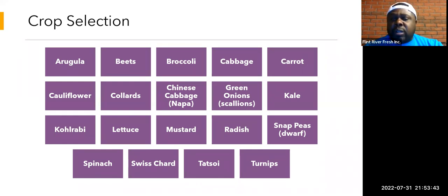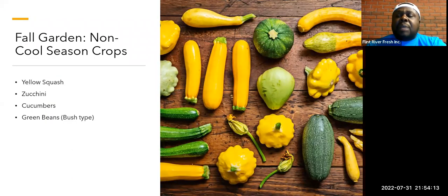But we put on there you want to do more of the dwarf varieties, spinach, Swiss chard, tatsoi, and so these are the different crops. And as I explain to people, there's probably, in my opinion, a little bit more selections of things that you actually can plant for your fall garden than what you can plant for your summer garden. So this really opens up the diversity in the landscaping of being a backyard or a community grower. But there is a couple exceptions.